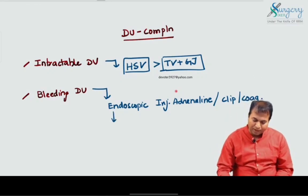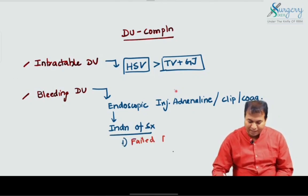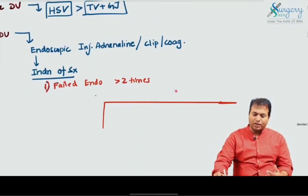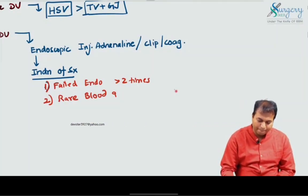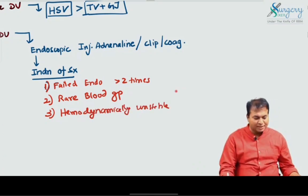If it is failed, what are the indications of surgery? Indications of surgery in a bleeding duodenal ulcer are: number 1, failed endoscopic intervention for more than 2 times. If endoscopy was tried twice and failed, it is one indication of surgery. Number 2, rare blood group. The patient is having a rare blood group. Number 3, the patient is hemodynamically unstable.